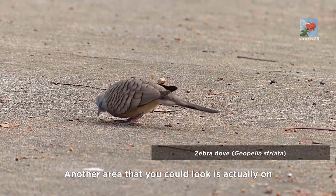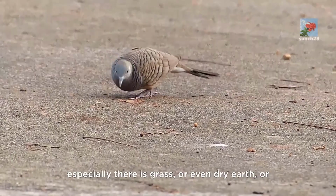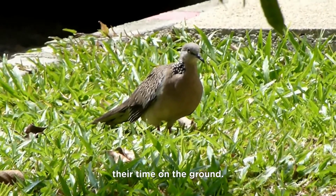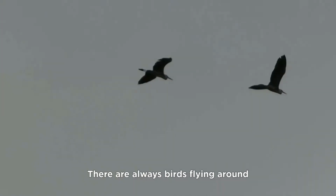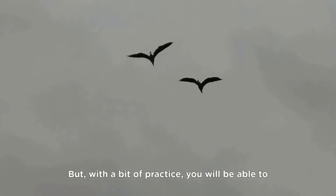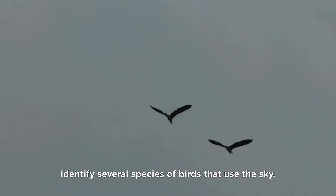Another area that you can look is actually on the ground. Some birds like to feed on the ground, especially if there's grass or even dry earth or flower beds. You'll find some birds like to spend their time on the ground. And then of course, the sky. There's always birds flying around in the sky. Of course, they are a little bit more difficult to identify because they're moving fast, but with a bit of practice, you'll be able to identify several species of birds that use the sky.